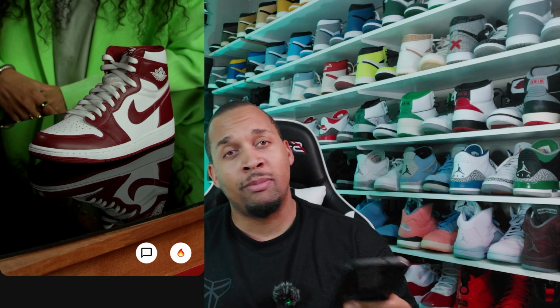Artisanal Red. Retail on these is $180. It's not like the Chicago red, guys. It's more of like a crimson kind of red, but this was a pass for me. I'm not really feeling these. I didn't go after these during the shock drop.